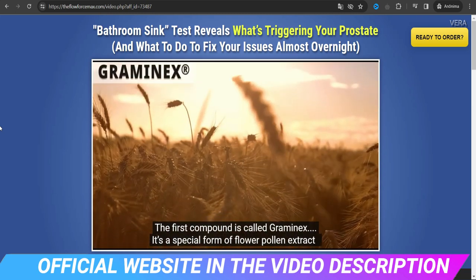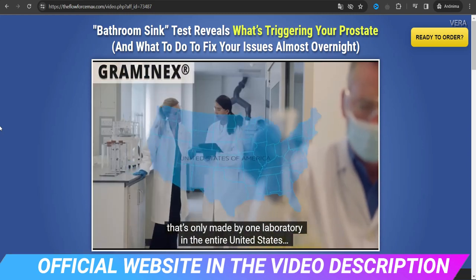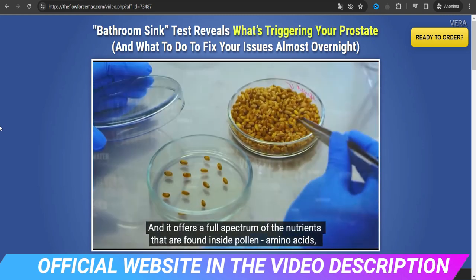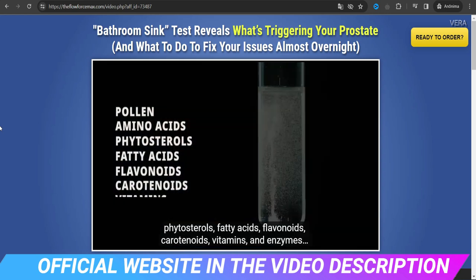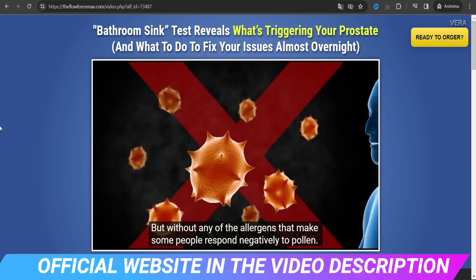It's a special form of flower pollen extract that's only made by one laboratory in the entire United States, and it offers a full spectrum of the nutrients that are found inside pollen: amino acids, phytosterols, fatty acids, flavonoids, carotenoids, vitamins, and enzymes, but without any of the allergens that make some people respond negatively to pollen.